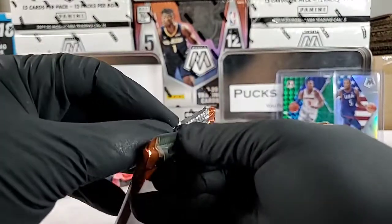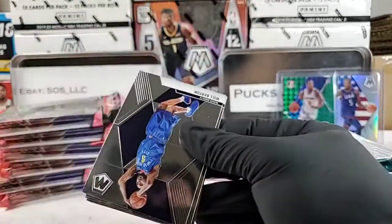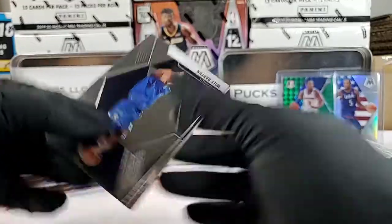Pack number three, who do we got coming in this one? Bronny, Zion, Ja, Kobe White, or are we going to get the GOAT, Bull Bull? Who knows?